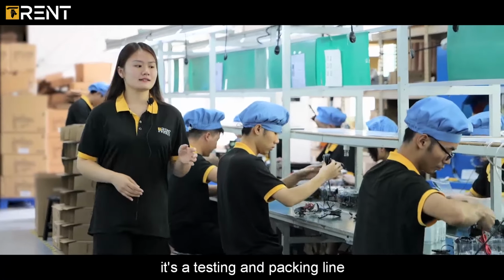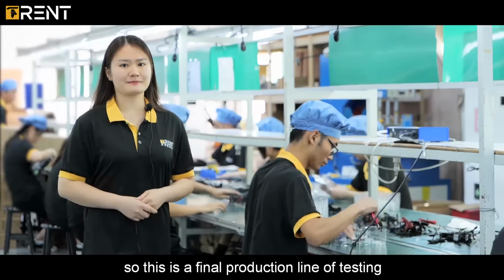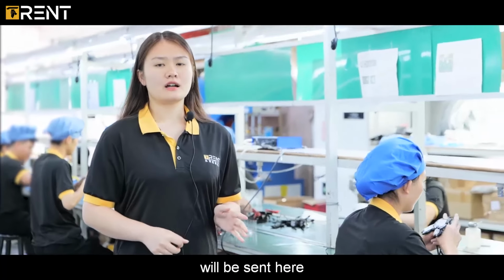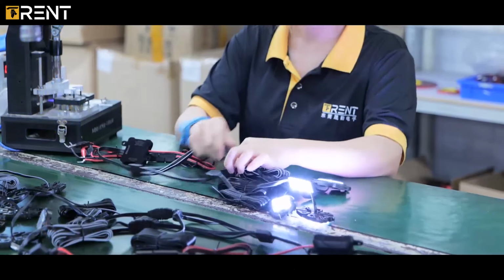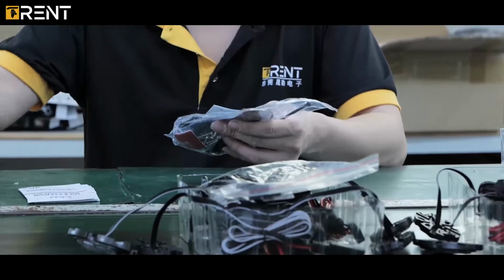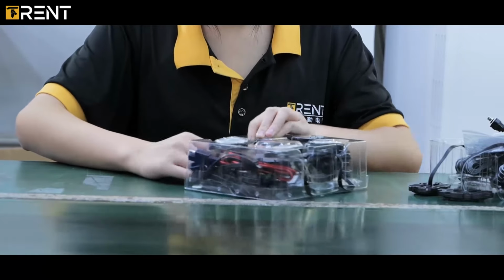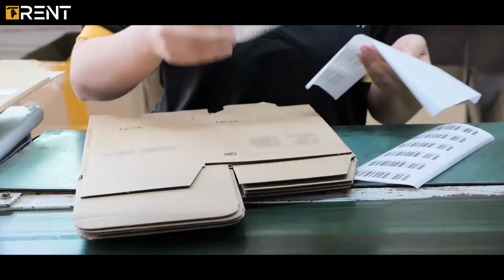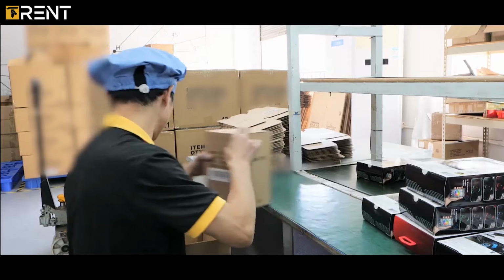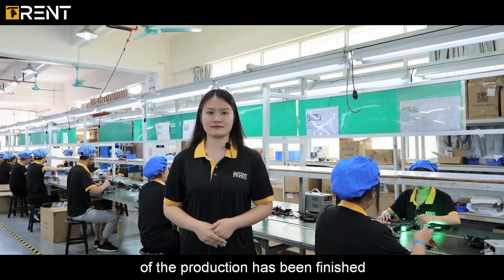Here we see it's a testing and packing line. So this is a final production line of testing. All the products of customer orders will be sent here for 100% testing, including cable accessories, other accessories, label and pack, even with customized artwork package. And then it means the whole process of production has been finished.